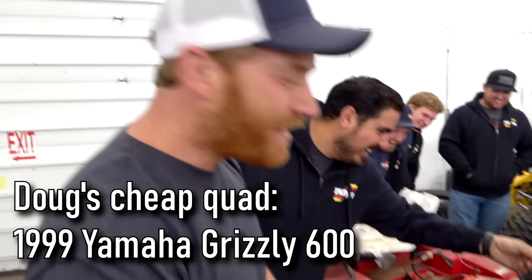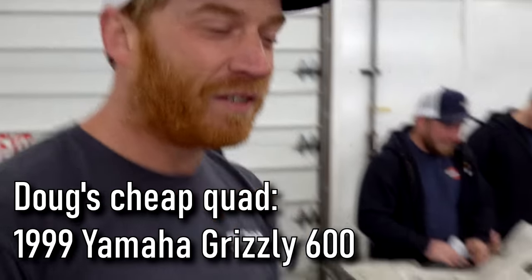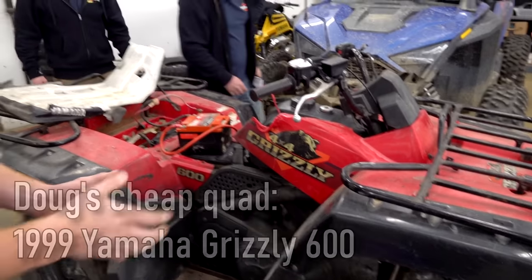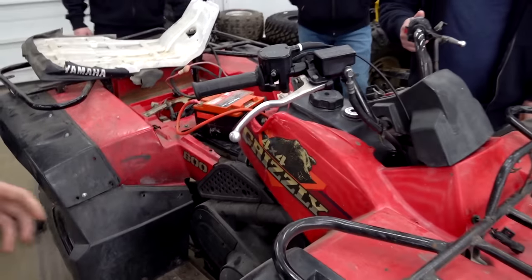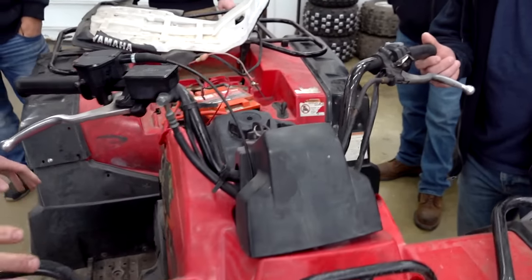So this, I believe, is a '99 Grizzly 600. How do you believe that it's that? Well, I'm not positive on the year. Okay. I'm sure it's a '99, though. Dude, this thing is sick. It does run. It does drive.